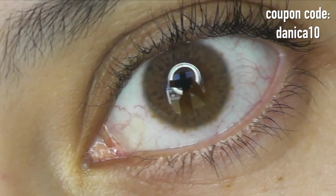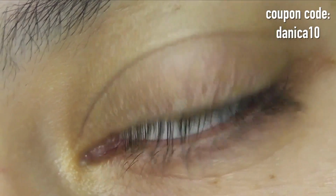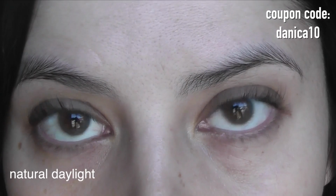So that is extremely affordable, and like I said, you're not going to find high quality prescription lenses any more affordable than what ColorCL offers. So that's why I always talk about them first.